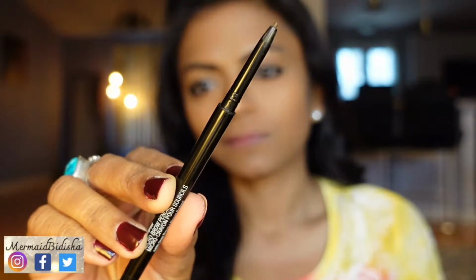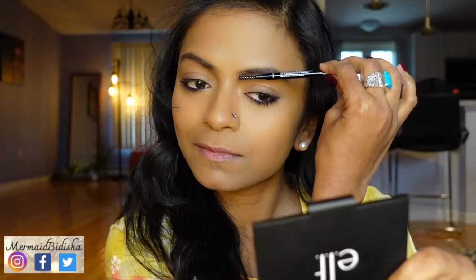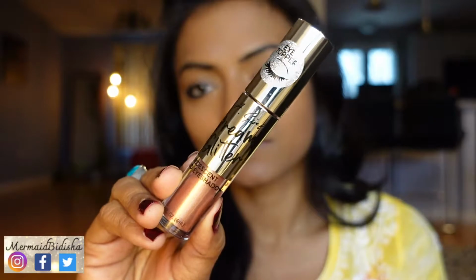The next one that I'm showing right now is this eyebrow pencil from Wet n Wild. I love this because it's very sleek, comes with a spoolie and helps in defining my brows pretty well.